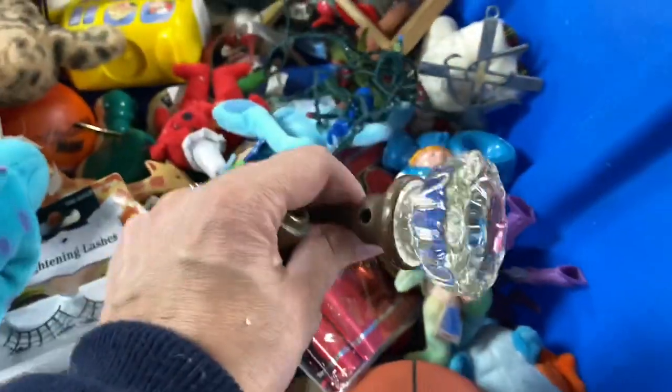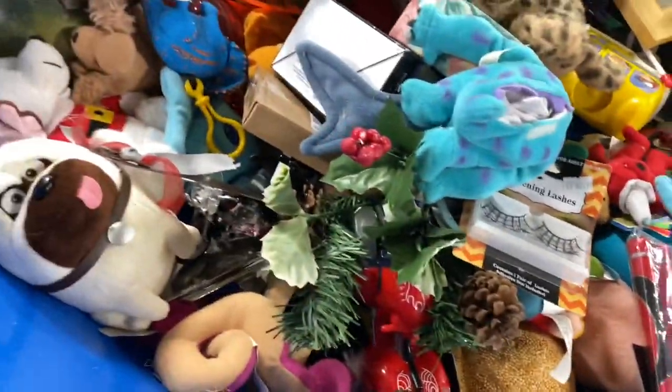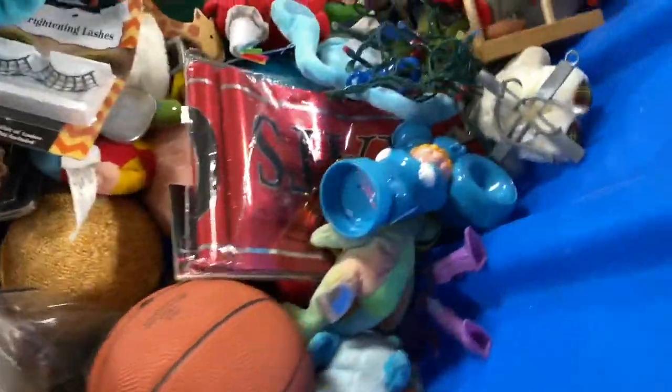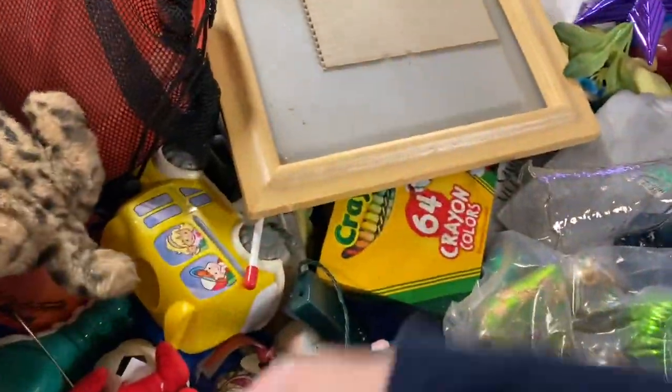The bins in my area have definitely been really random lately. In this bin of toys, I found a vintage doorknob. Just doesn't make any sense at all. So you gotta make sure you really dig, even if it looks like it's all toys.